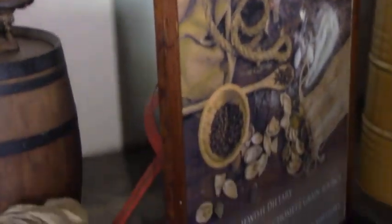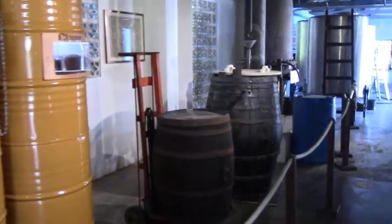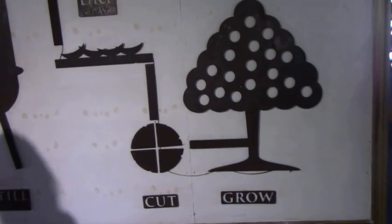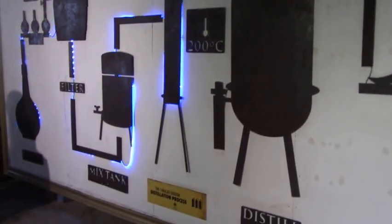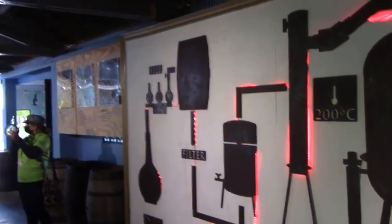All this was built from 1896, and we are going to see the water. This model is the same model that they were using in 1896. The model has never been changed. So the water is the same, the water is the same, but they have not used the water.